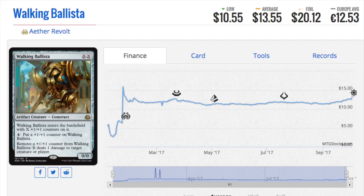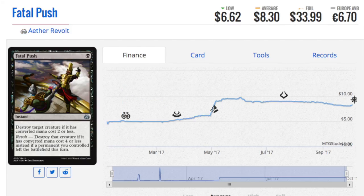Both of those cards can be played in any deck with plus one counters, including Atraxa, or whatever comes out in the future. We don't know what's coming out in the future, but I like cards that scale well, and these two cards scale well no matter what. They can only get stronger in time.